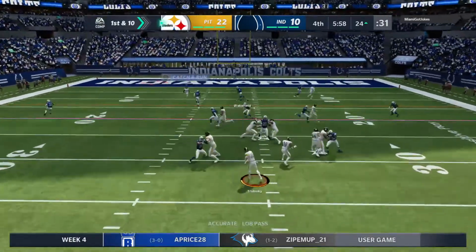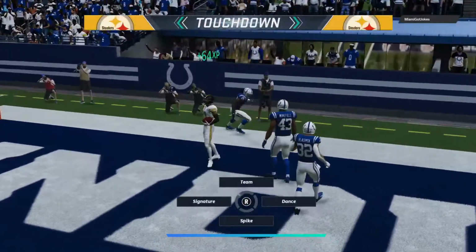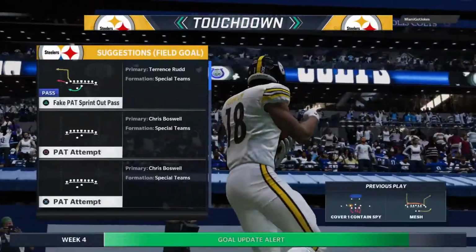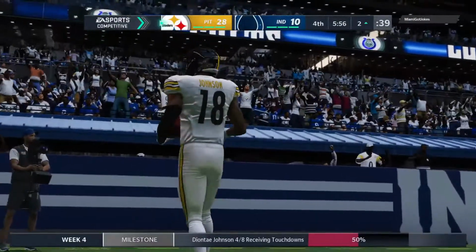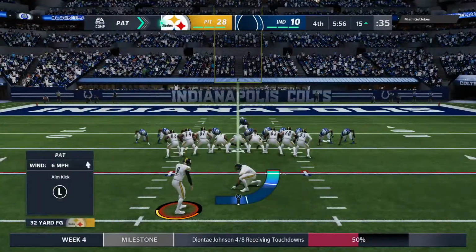Looking to throw, Trubisky on first down. Got his man, it's caught for a Steelers touchdown. 3 touchdown passes now for Mitchell Trubisky. And the Steelers are going to add on to their lead.